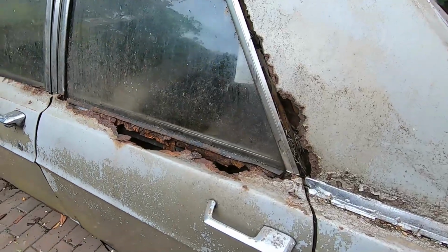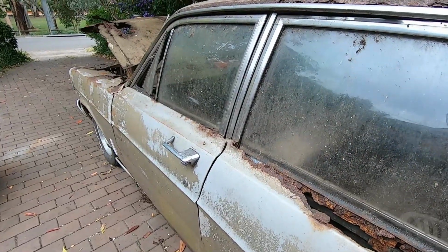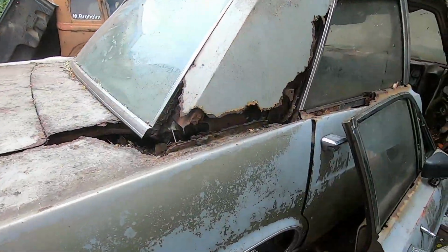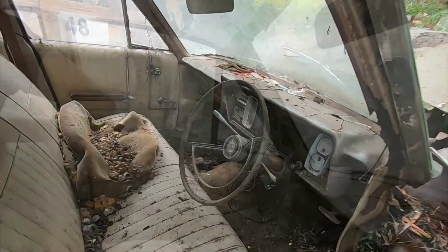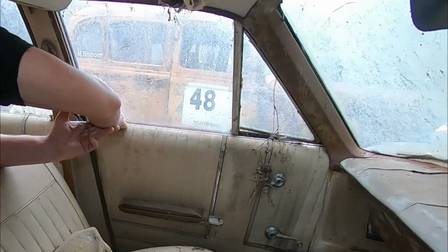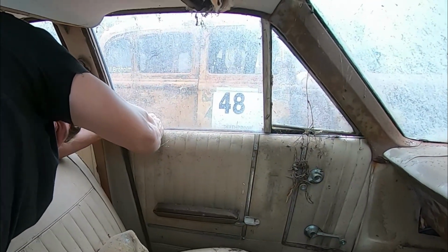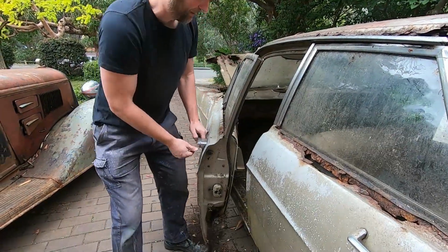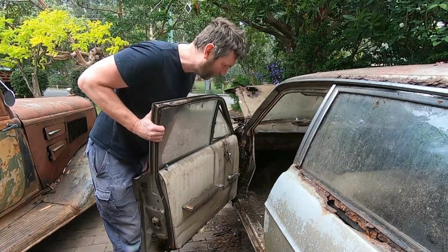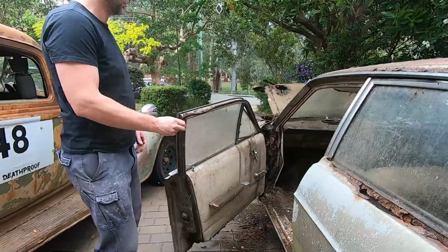See all this rust on all these panels. I don't even know if we can open these passenger doors yet. Driver's door's fallen off already. Probably the rest will too if we can get them open. Oh, hang on. That's come up. There you go. Wow. They came up. There we go. Oh, nearly falling off. Wow. See that. Staying on though. That's interesting.